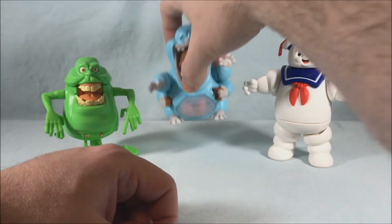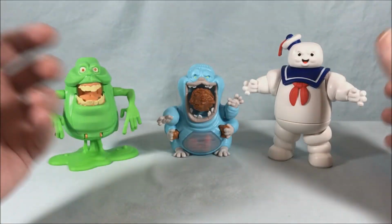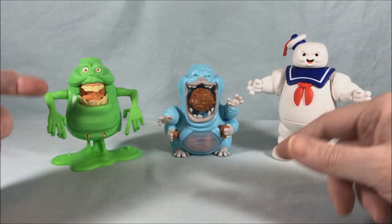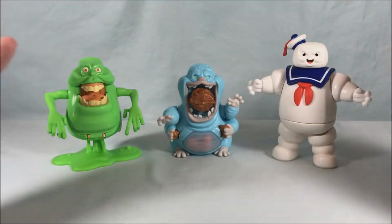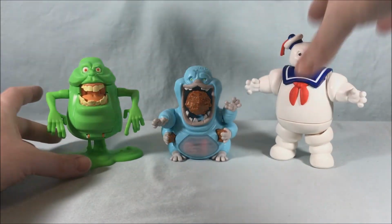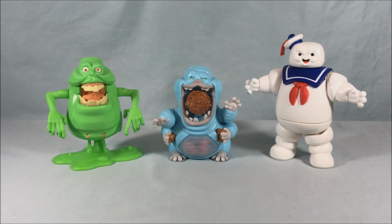They don't have a ton of articulation. I mean, really, they don't have any articulation. It's just the feature pieces move as part of the action feature, but you can't really move the hands on their own without triggering the feature. But I still think they're pretty neat. I like all three of these. They were $10.99, the same price as the Ghostbusters.